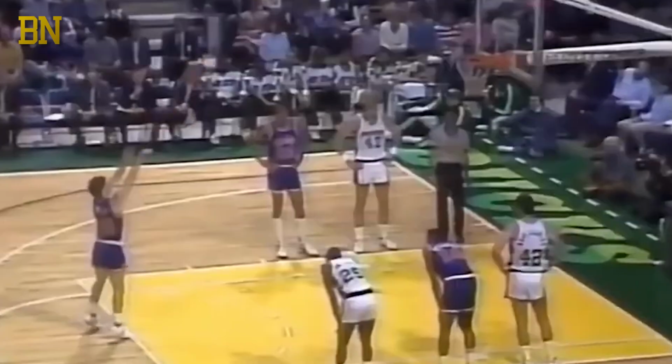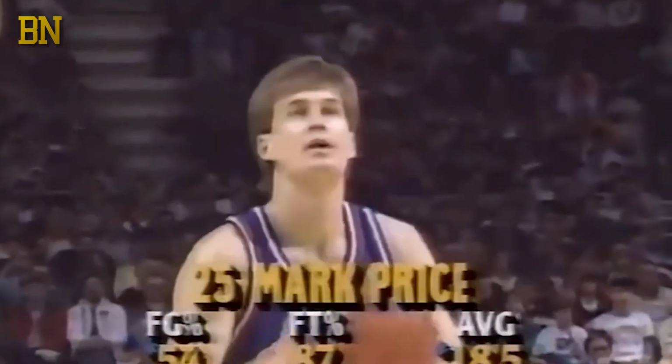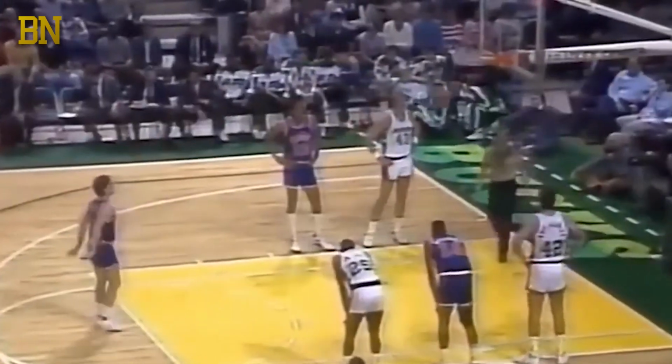For free throw shooting, we have underrated Cavs legend Mark Price. Price's free throw shooting was as reliable as it gets. With a career percentage of 90.4, Price's consistency at the line gave his team a crucial edge in close games. His flawless mechanics set the standard for great free throw shooters, especially from the guard position.